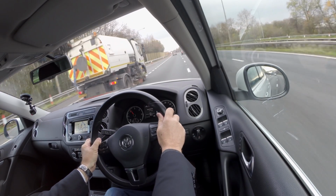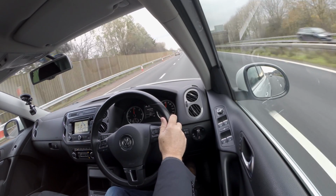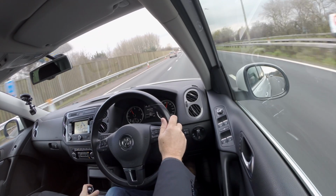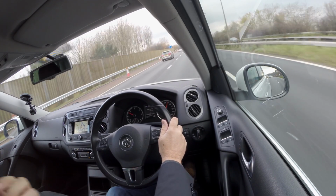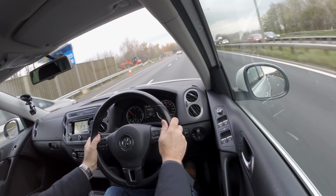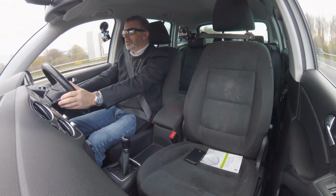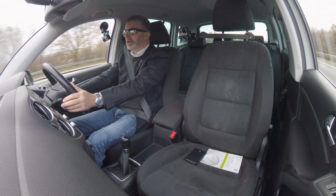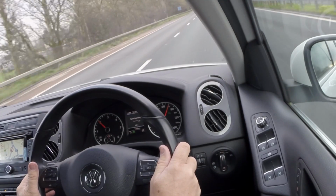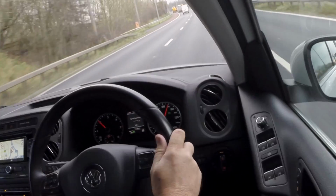And here we go. Just get up to 70 miles an hour, set the cruise. There we go. Just need to go up a little bit. It was just a bit economical there with the cruise control. So 70 there or thereabouts.